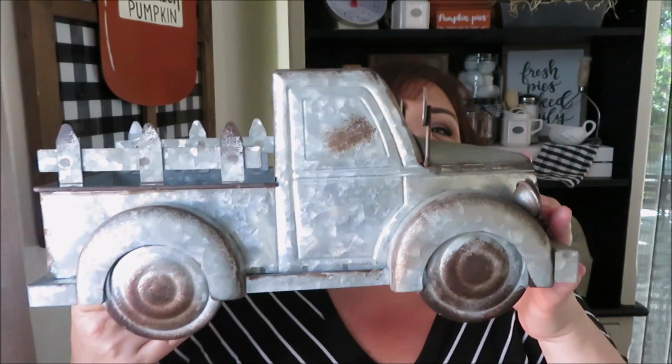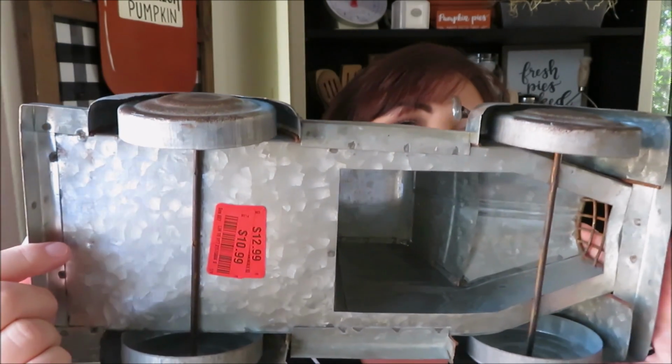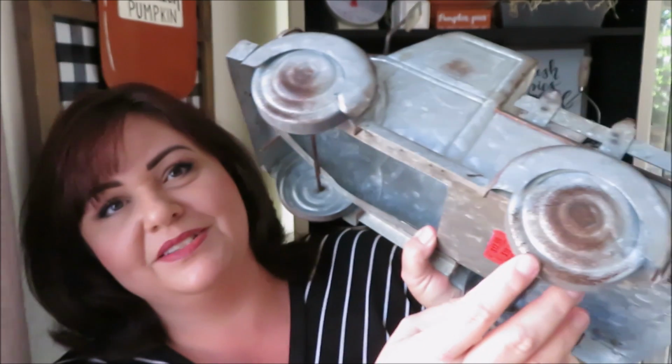Now on to the one item I got at Burlington Coat Factory. I normally don't go in there. I've been looking for a rug to put in my daughter's room, so I popped in, and I ended up walking out with this little cutie. Now it was actually on clearance, as you can see, for $10.99, and it does have a bent wheel. I'm not sure which one. Oh, I think it's this one. It's not bad though. It's not even noticeable.